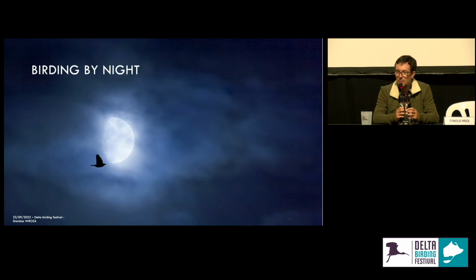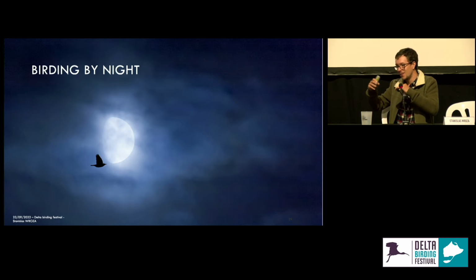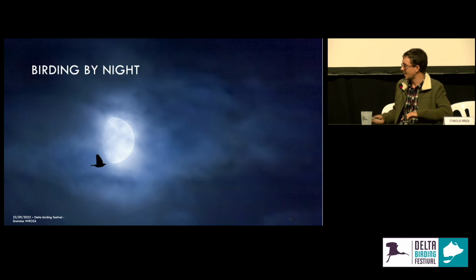So the acoustic approach is also opening new fields of investigation. One of them is the field of birding at night. It wouldn't even come to your mind with a visual approach because you don't see anything, or you need lights and it's complicated. But if you focus on sound, you can actually do birding at night. And that's pretty interesting because things are happening at night. There are many birds that are migrating at night. They just get up at the end of the day and migrate at night.